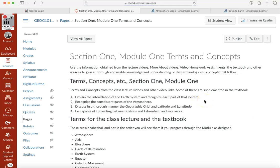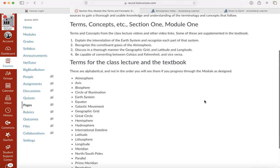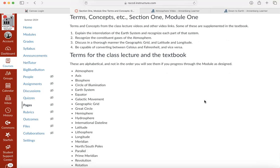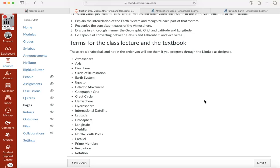So this is Section 1, Module 1, Terms and Concepts. This is what you need to get out of Module 1. And what's going to happen is in Module 1, Module 2, Module 3, you're going to have these Terms and Concepts pages, and you watch the videos that are lecture videos, and then you take an exam on that at the end of the week. That's the way it works.